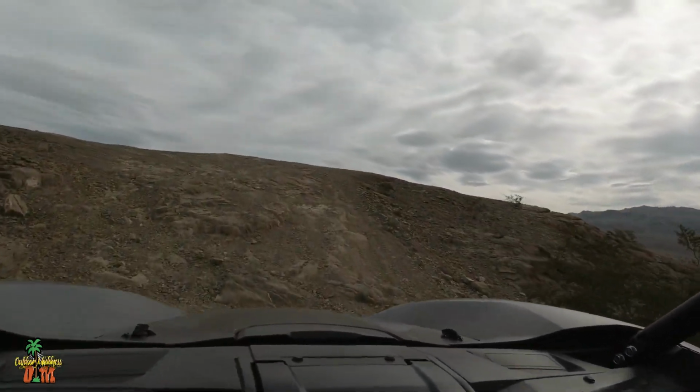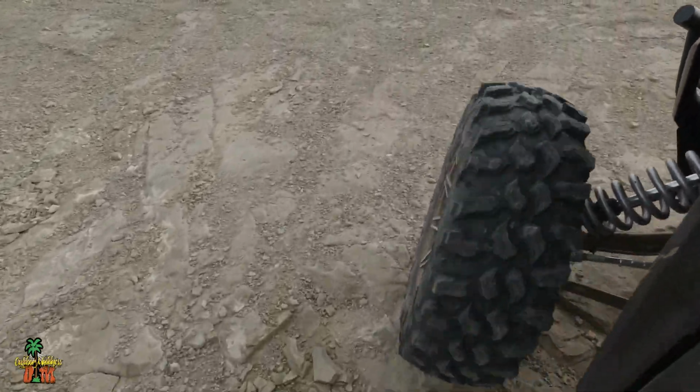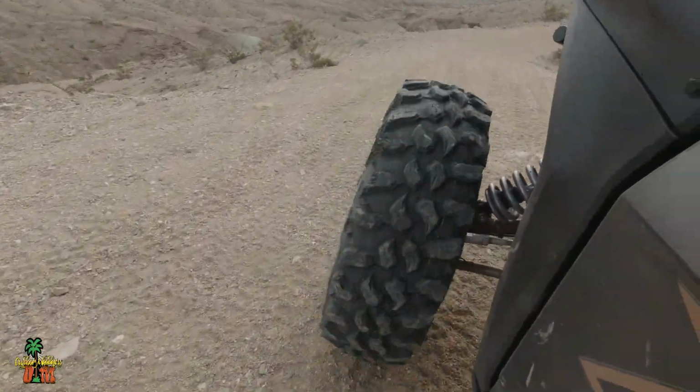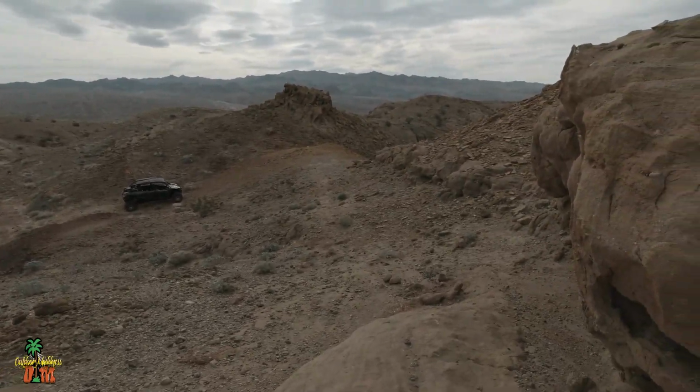Now here's another trail that was just on the side of Amy's Wash. Like I said, we were sticking to Amy's Wash to just see what we would find, but this trail came off to the side and started climbing up. So I just said, you know what, let's take this trail, see where it goes, then we'll just turn around and come back. That's what makes it so awesome.